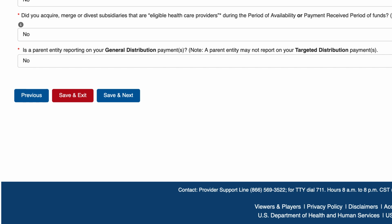Please note that clicking on the Previous button without saving information will result in data loss. When not actively entering data, you should exit the portal by clicking the red Save and Exit button. Do not exit the portal by closing the browser window or navigate away from the current page using the browser window, as data entered on the current page will not be saved.